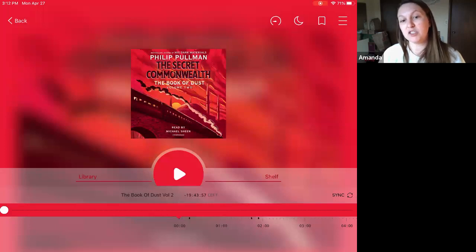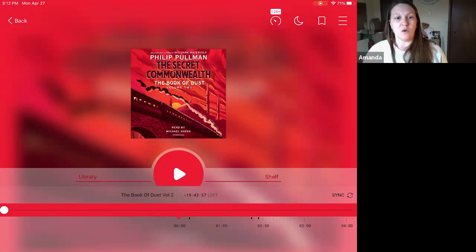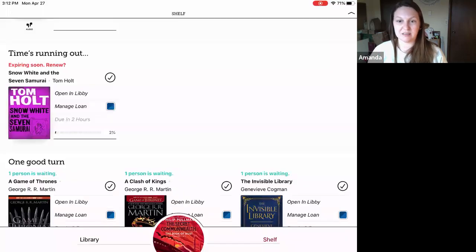You can view how much time is left in each chapter, how much time is left in the book. You can speed it up. You can sync it to another device. The best example I can give is my daughter was listening to an audiobook on my phone, and my husband doesn't have Libby on his phone, but I was going out of town, so she wanted to listen to the audiobook. So we opened Libby on his phone, and there's a thing you can sync it up. So my daughter was able to listen through his phone. So you can sync audiobooks up to phones, like if you're on different devices.